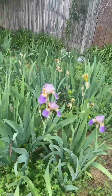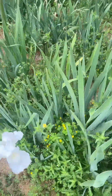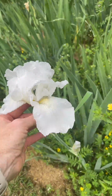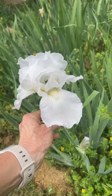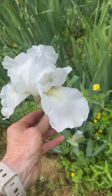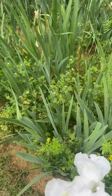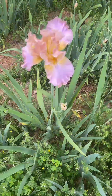The iris patch does not have a whole lot blooming right now. This whole row was early bloomers. They've already bloomed out. I've got a few of my Immortality whites blooming. And while it is a white bloom, it smells like honeysuckle. This Immortality is a historic iris that I think is from the early 80s. It smells absolutely fabulous.